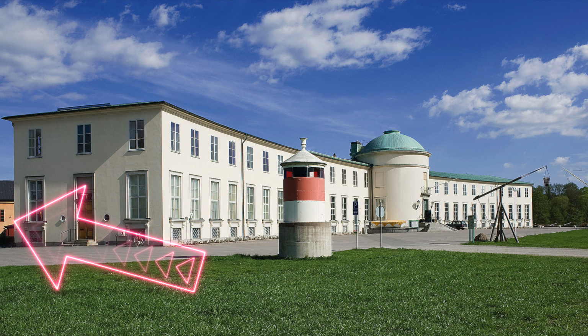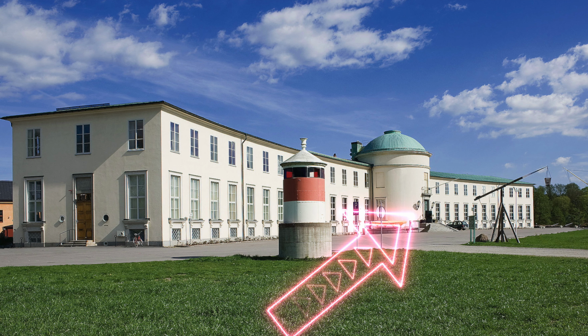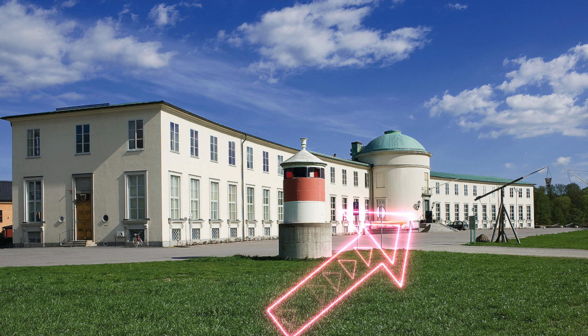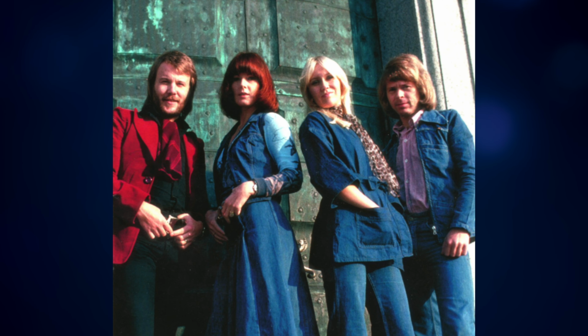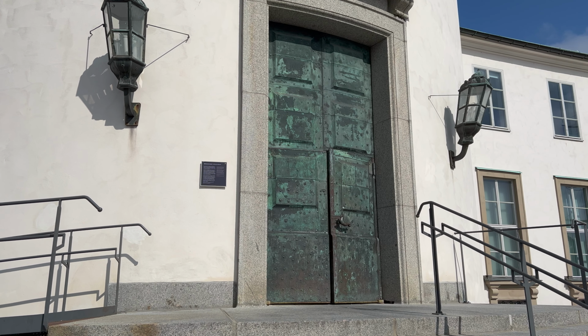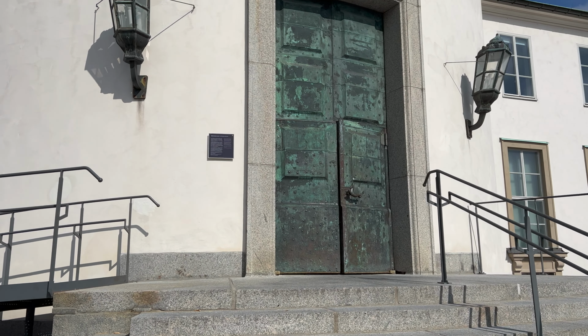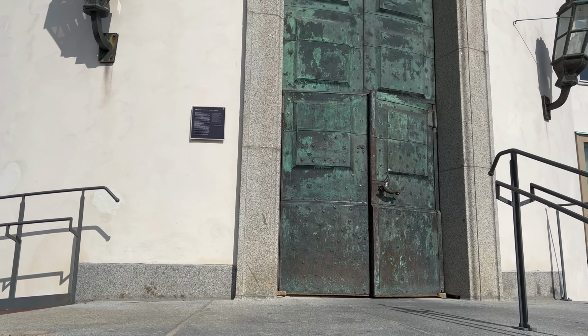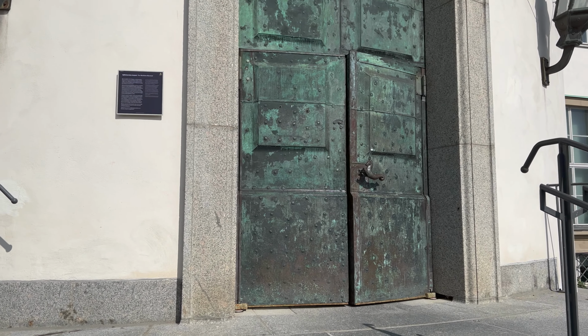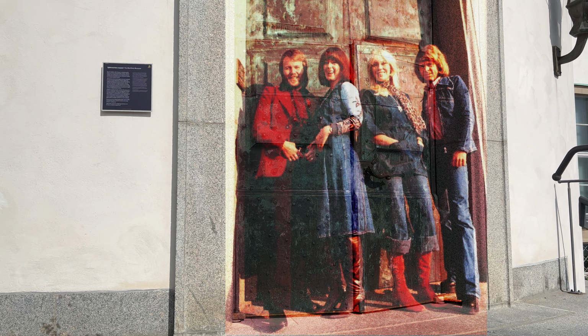We were here at the parking area with ABBA's cannon, but if you go to the entrance area you will find one more location. Doors seem to have a special meaning whenever ABBA was there. Let's get a little closer, and if you watch very carefully, you may recognize ABBA. Watch very closely. Here they are.